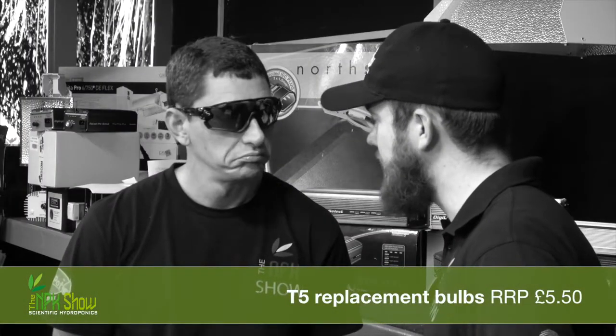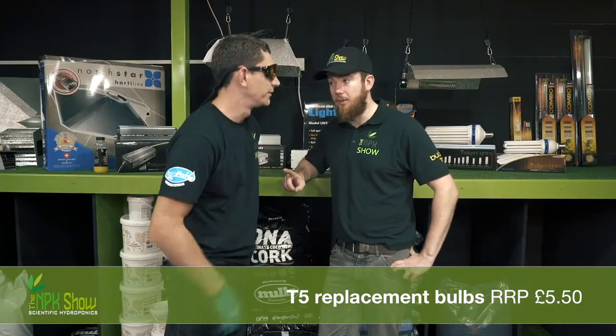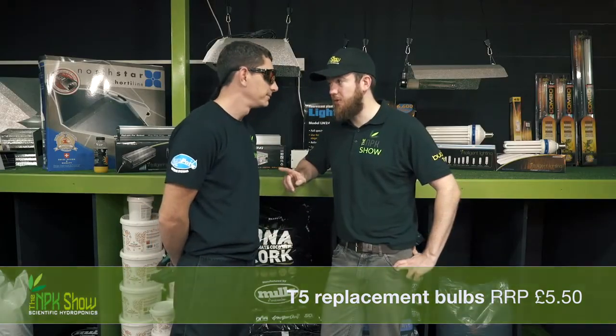Cost about £10 for a replacement bulb. Okay, cool. That's T5s pretty much in a nutshell. Let's just move on and have a little look at HID lights.